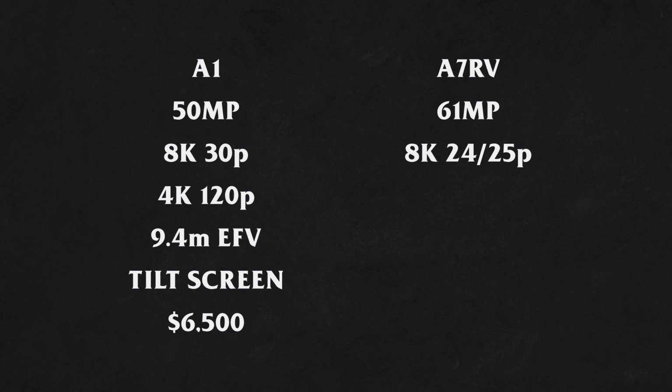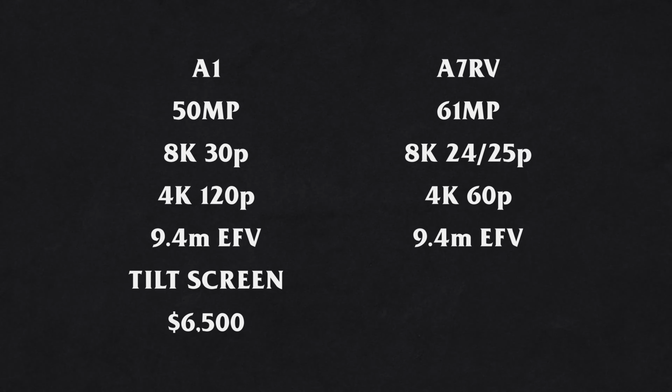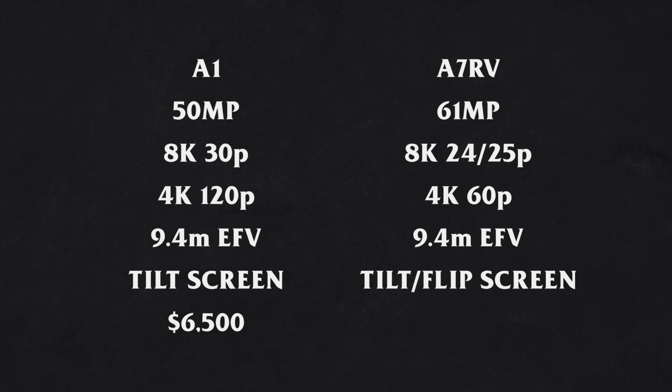The A7RV shoots 61 megapixel photos, 8K up to 24 and 25p, and 4K up to 60 frames per second. And it has the exact same 9.4 million dot beautiful electronic viewfinder as the A1, but the A7RV only costs 3,900 buckaroonies.